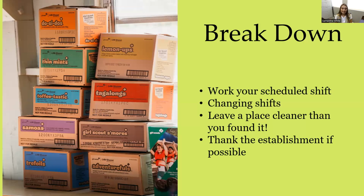Sometimes you'll sell multiple cases and you want to throw this away in the trash, but do not leave it at the cookie booth locations. Make sure you're taking the trash with you, putting it in your car, and you can dispose of it in recycling or trash once you get home. We don't want to be leaving any trash or filling up the garbage cans at our booth locations. We want to make sure we're being respectful of the places that are allowing us to sell cookies, taking everything and anything with us and then disposing of it when we get home.